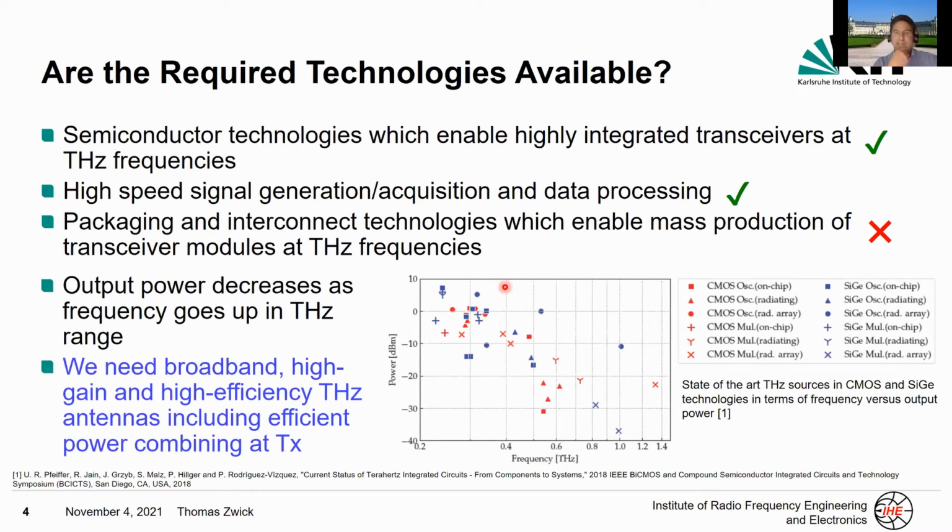So what you see here is that every dot is a paper. And in this paper down here, those guys looked at all those papers and collected the output power of terahertz semiconductors. You see here the frequency, you see the power. We can argue about all the points, but here I only want to tell you one thing. It's just going down over frequency.